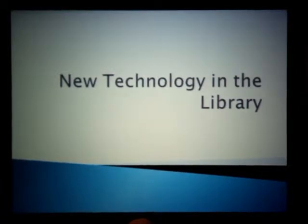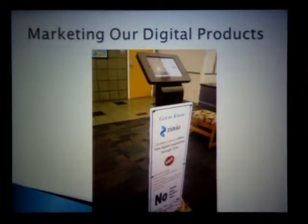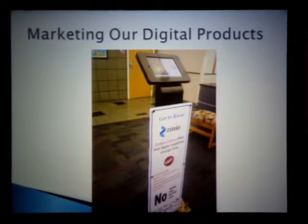Time here. I wanted to update you on some new technology we're using in the library in order to enhance our services. This is an iPad kiosk that we're using to highlight our digital magazines. We have it set out in a highly trafficked area, and people can come up to it and swipe the screen and read a digital magazine right there while they might be waiting to check out or just passing by.